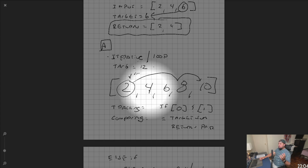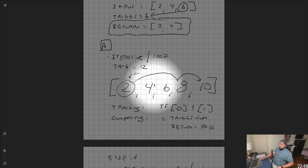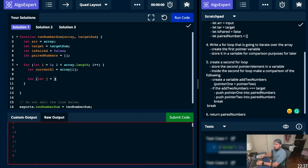So we're always going to say start the inner loop's second pointer at i plus 1, wherever i is at the moment. So right now i is at 2, and we want the second pointer, the inner loop, to start at the next integer over. All right, I think that's the way it should go. Well, let's see. So let j equal i plus 1. Let's see how it goes. All right.